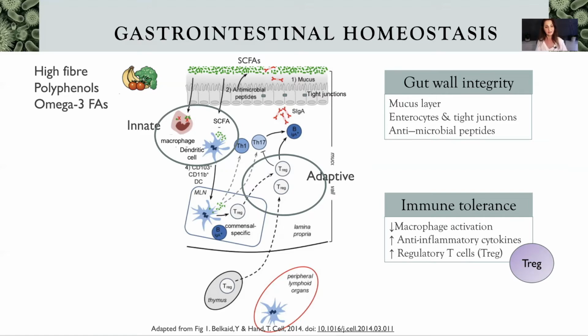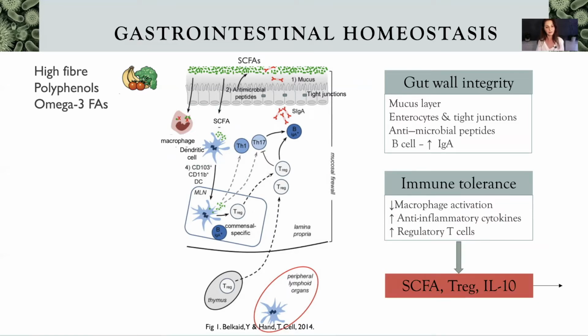They can inhibit macrophage activation and direct dendritic cells to produce anti-inflammatory cytokines. These cytokines then guide T cell differentiation towards regulatory T cells, and this is really important because these cells are anti-inflammatory. All of these functions combined help to maintain a state of immune tolerance within the gut, where antigens that cross through the gut wall are rapidly managed without causing damage. These products then become immune signaling molecules that can enter the bloodstream and convey immune tolerance in distal organs. These effects have been found in adipose tissue, in the liver, in the brain, and also in the skin.